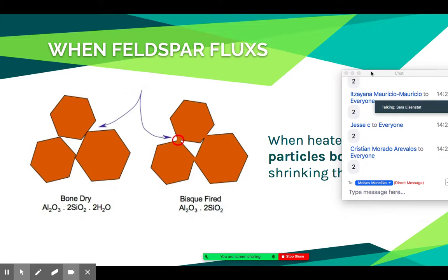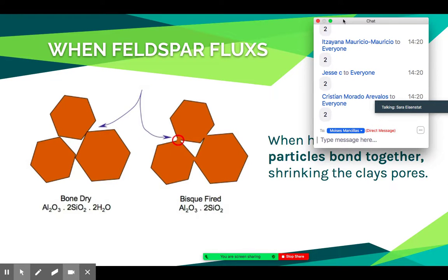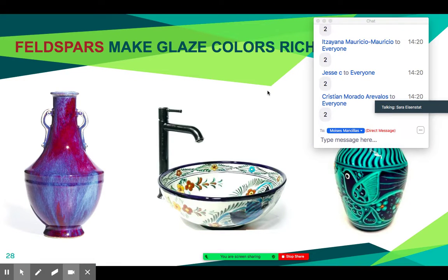All right, so when that feldspar starts to melt, which is another word for flux, you don't need to know that term, but that's a fancy word for melt. So when it starts to melt at that high temperature, you've applied the glaze and put it in the kiln to reveal that beautiful glass-like surface. Those particles bond together, and the heat helps them to cure. And that's why they're so shiny when they come out. And the color looks so fresh and so rich, and that's due to the feldspar melting and those clay pores shrinking together. And then we get, boom, these types of results.